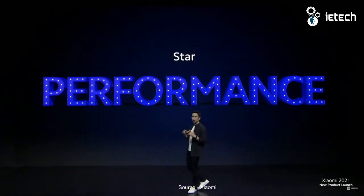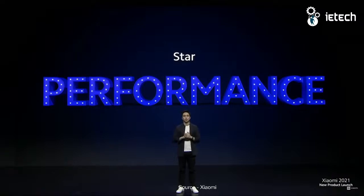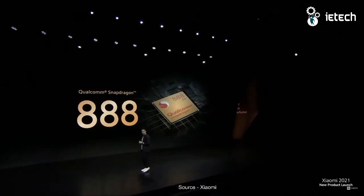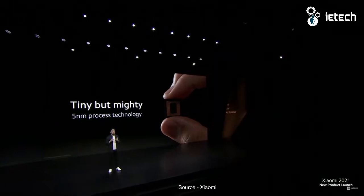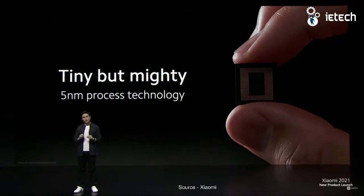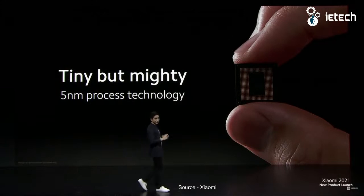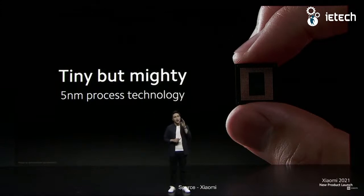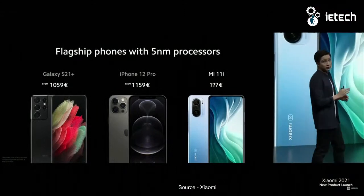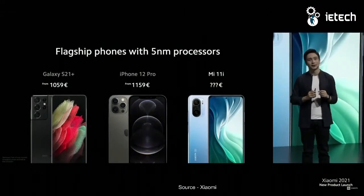Mi 11i is all about making flagships available to more people. And we are very excited to let you know that Mi 11i is going to be powered by the latest Qualcomm Snapdragon 888. Now, this processor is built on world-leading 5-nanometer process technology. This lets you pack even more transistors and components onto a tiny, tiny chip. What this means in practical terms is that Mi 11i delivers higher processing power and allows your phone to run more smoothly. In the current market, 5-nanometer process technology is only available on relatively expensive flagship devices.